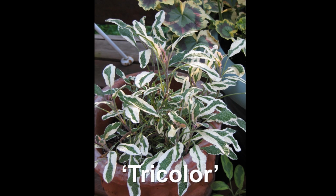And this variety, Tricolor, with hints of cream and green and purple. Not as vigorous as some of the other selections, but a great container candidate. And it has equal fragrance and also kitchen use.